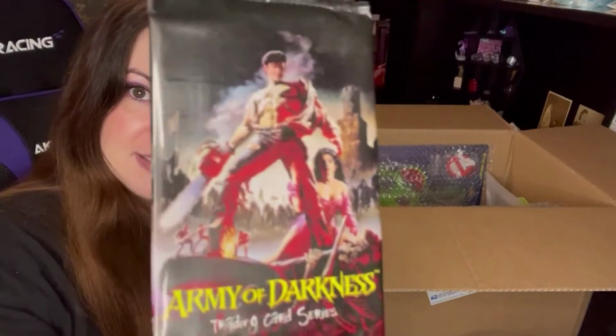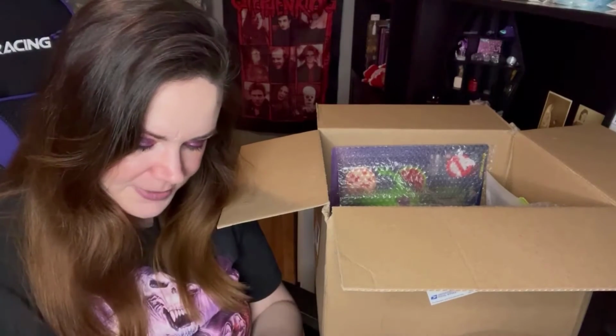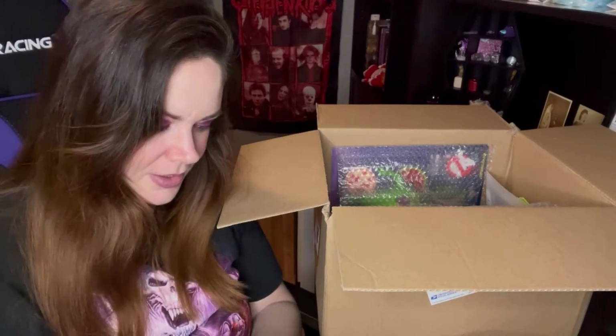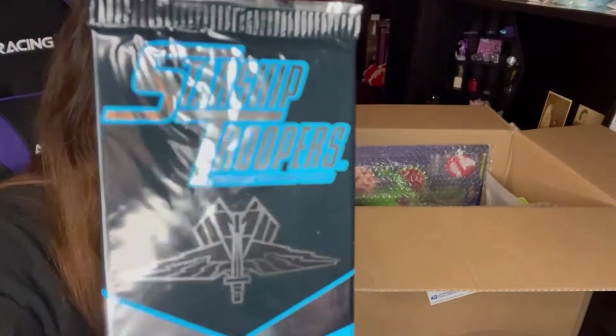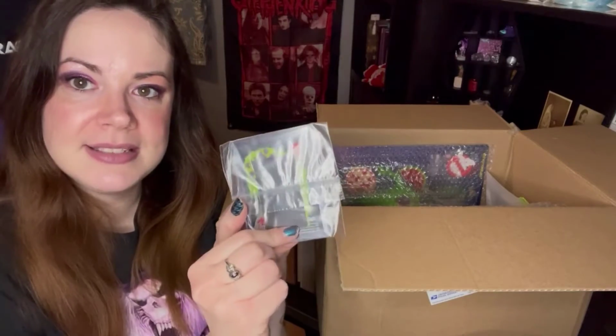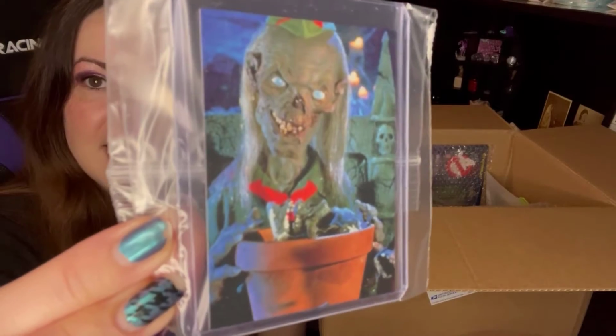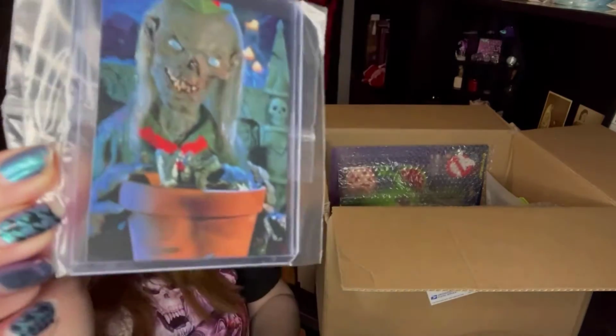And then the Blair Witch Project cards. Army of Darkness. Yes, I loved Army of Darkness. That's another good movie too. And then Starship Troopers. And then he also gave me some Tales from the Crypt cards in a little slip that has a magnet attached, so I can put it on my fridge, and it has the Crypt Keeper from Tales from the Crypt.